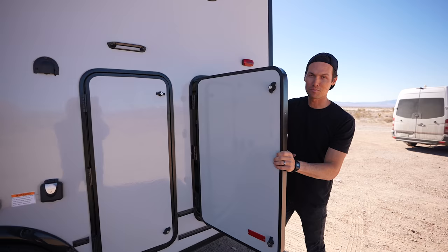But the benefit to a cassette toilet is how easy it is to empty. All you have to do is grab, well, that's embarrassing. Oh, here we go. All you have to do is lift up on this little blue tab, pull out, and now I am holding all of our waste in my hands. This is your dump tube and that just twists out. Then you unscrew this cap. You could dump it in the toilet. You could dump it at a dump station.